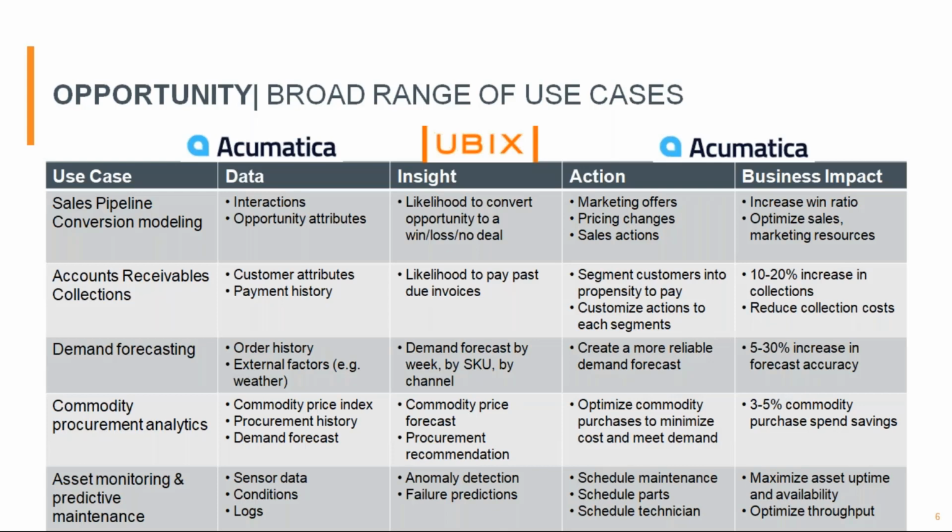By looking at customer interactions and various attributes of sales opportunities, we can build models that predict the likelihood to convert a sales opportunity into a win or a loss or a no deal. These can help companies' sales and marketing organizations prioritize their actions to increase win ratio and optimize resources.